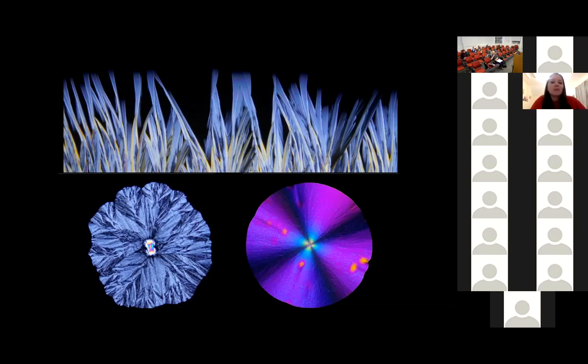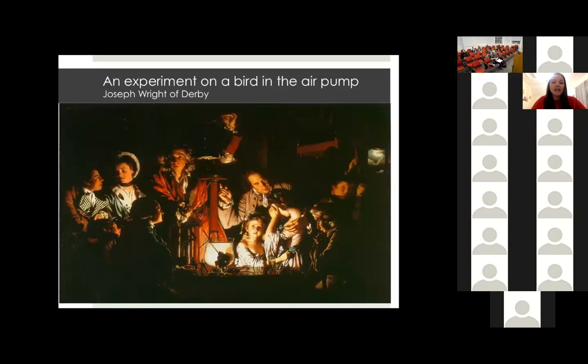Here are just some pictures of crystals. Obviously this is very, very impressive, very beautiful. And the fact that we can see fascinating, beautiful things in an experimental setting motivated a lot of early days experimental practice to be quite public and to present in a very artistic manner what was going to happen in a particular experimental setting with a particular instrument.